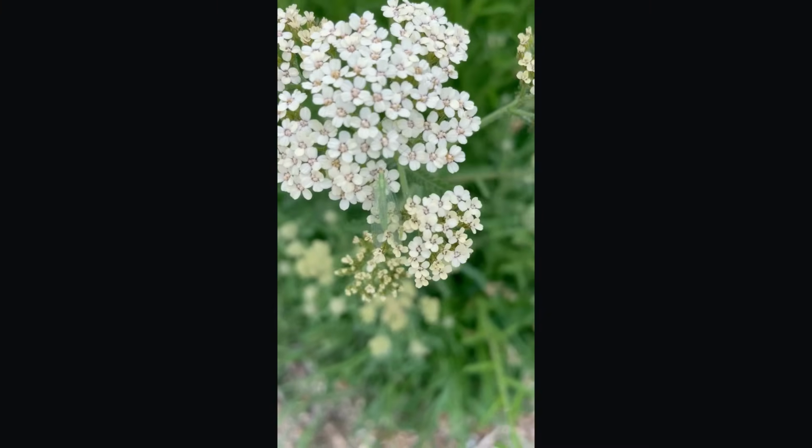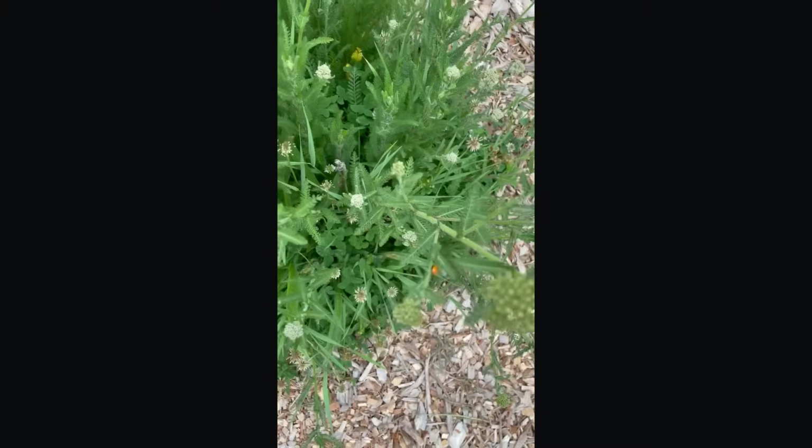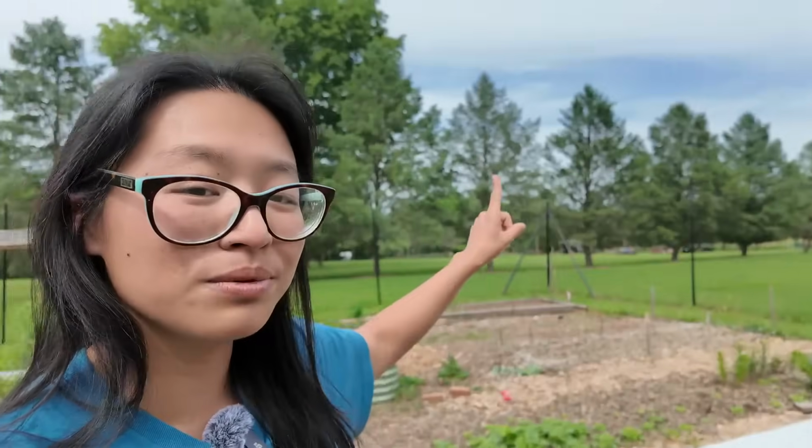Now, yarrow is one of my favorite crops to grow. One, because it does really well for us retail as well as wholesale, so it's very versatile in that way. But number two, it also has that umbrella-like shape with tiny florets, which means it is a very good attractor of beneficial bugs. So next year, when I divide out more of this yarrow, I'm going to put it around different places in the flower field to encourage those beneficial insects to come.